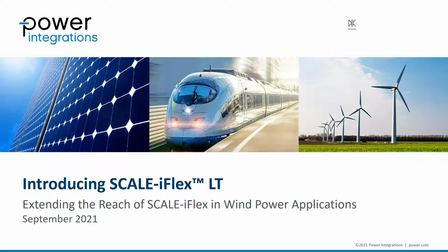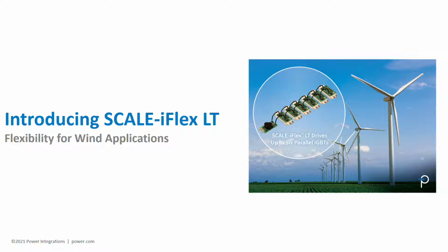Today I would like to introduce you to the SCALE-iFlex LT product family. This is extending the reach of our SCALE-iFlex products within the wind power industry. SCALE-iFlex LT is a flexible solution for wind applications, which is benefiting from the key features which we have in our SCALE-iFlex solution. Mechanically, it's providing the same design freedom, and electrically, it is achieving a very good current sharing between the different modules thanks to the very precise switching behavior.